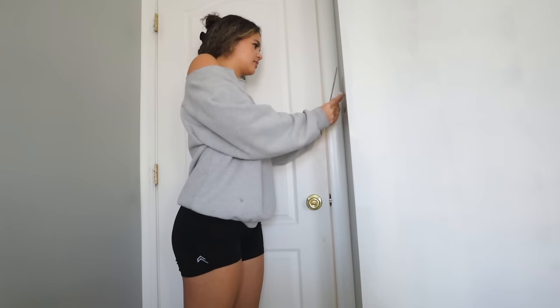Now I think I'm gonna work on this wall right here, this little skinny area, and I need to take off this sparkly light switch. Oh my gosh, I'm such an electrician.